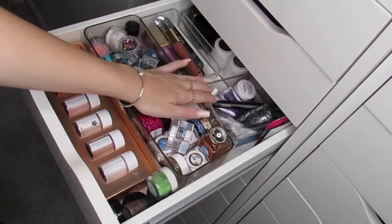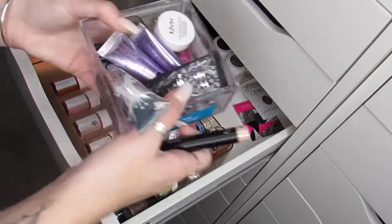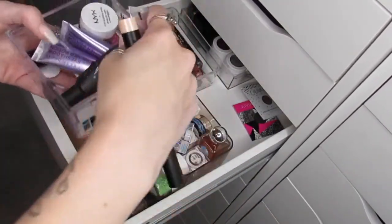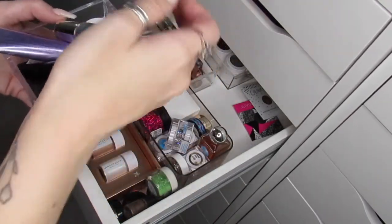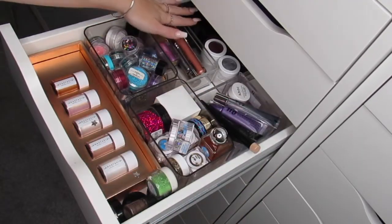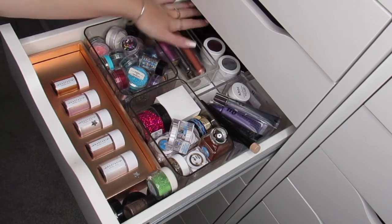And then right beside that, this container has all of my eyeshadow primers. So we have Sigma, we have the Anastasia one, Kat Von D, the Urban Decay Shadow Primer, some NYX, and there's also a Milani one down there as well. And then in the back, I'm not going to pull it out because it's kind of shoved back there, but we have all of my single shadows.